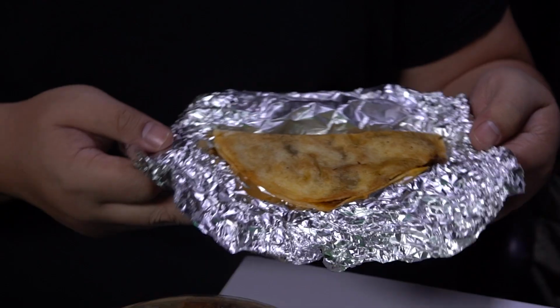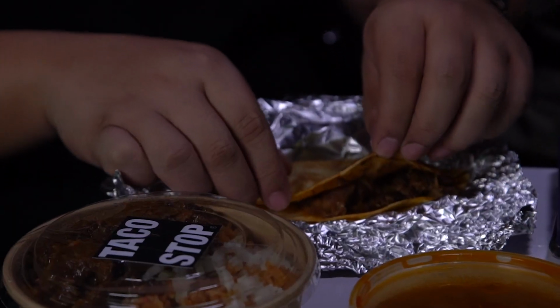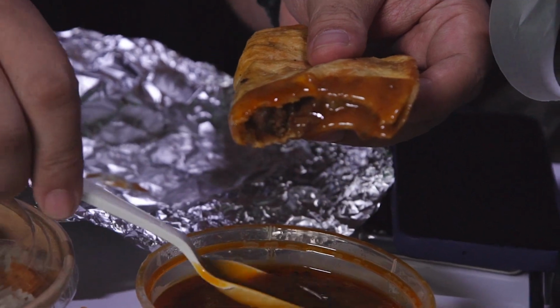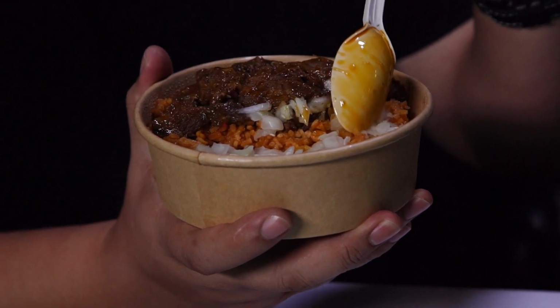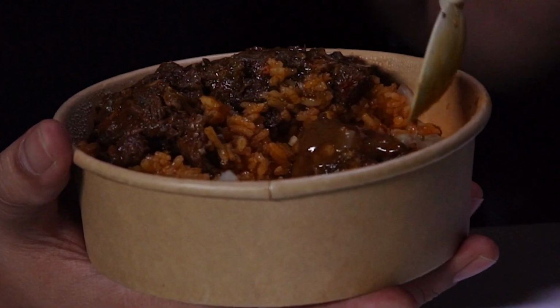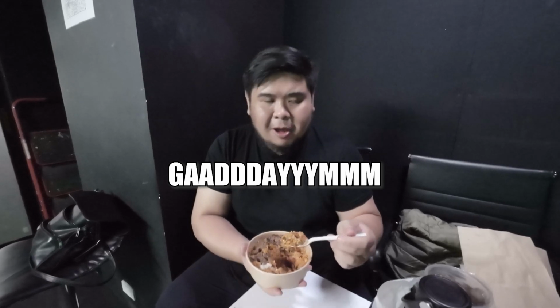And this is the birria sauce. This is the magic sauce that everybody talks about. First bite with the sauce. God damn. Oh shit. That sauce is amazing.